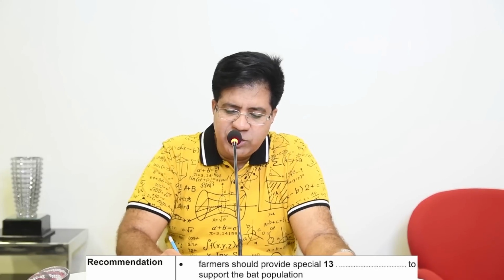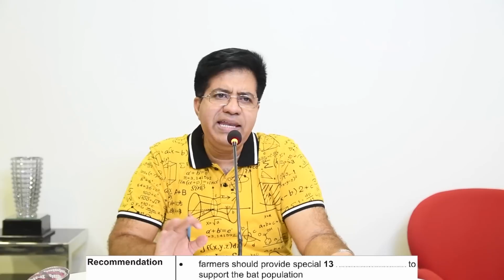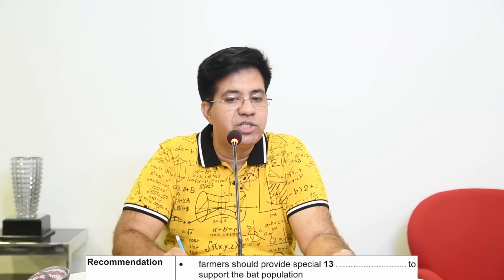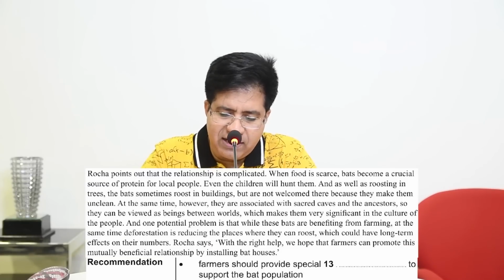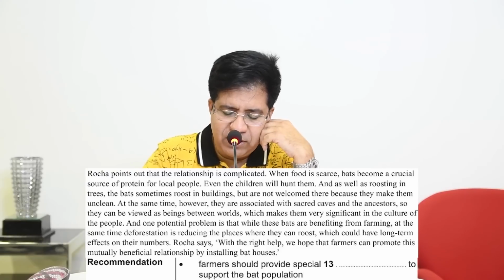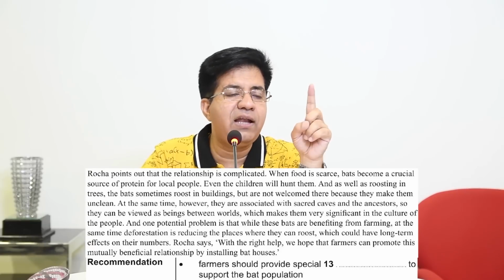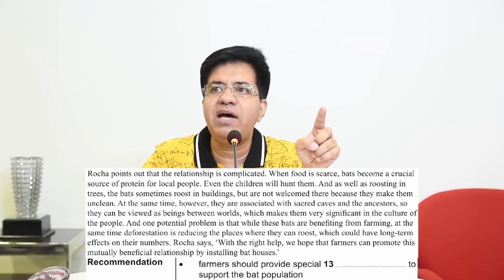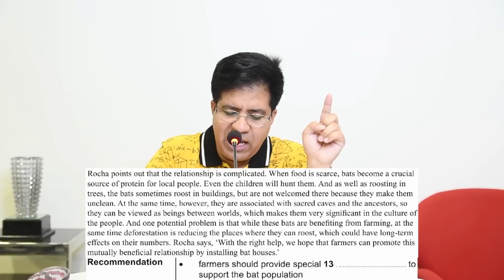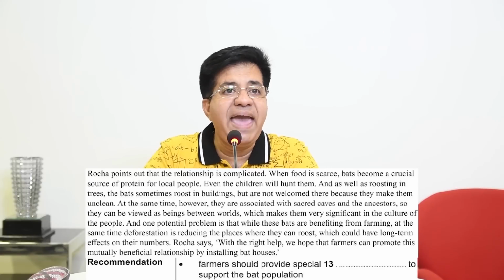Last thing, recommendation. Farmers should provide special, underline the word special. For special, sometimes they use specific or any other word like that. Farmers should provide special dash to support the bat population. Now, let's come back. Same paragraph, last two lines. Look for the word farmers or anything like that. And what is it that they should provide? Second last paragraph, second last line. Rocha says. Found it? Everyone found it? Rocha says, with the right help, we hope that farmers can promote this mutually beneficial relationship by installing bat houses.